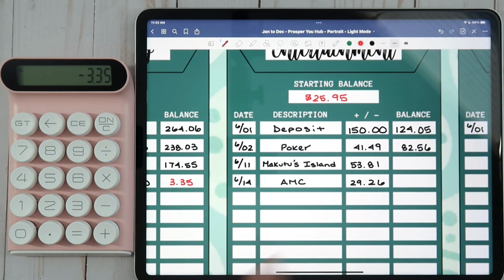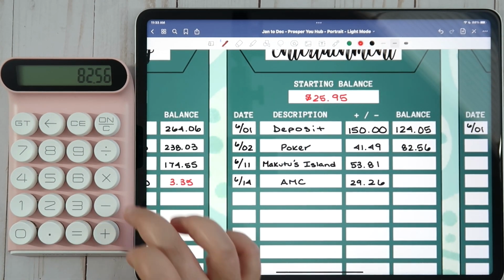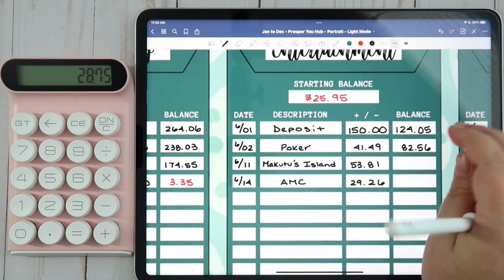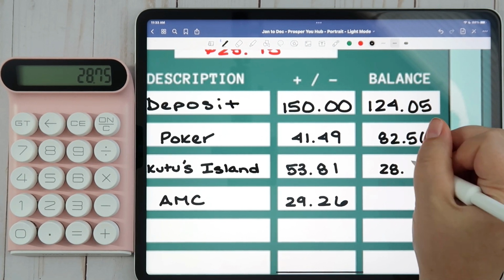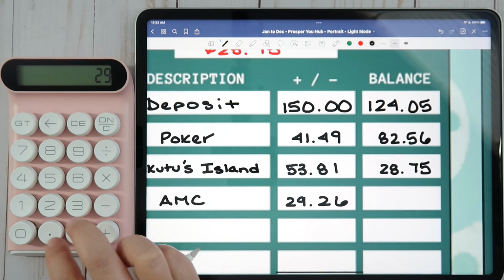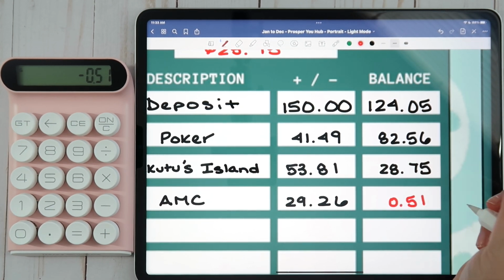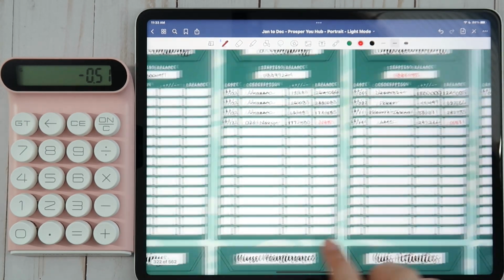Entertainment. So again, we went to Makuto's Island. We started out with $82.56. That was $53.81 that we spent there in total. So that's $28.75. And then we got tickets to Top Gun, and that was $29.26. And so we're negative 51 cents. So that's entertainment.